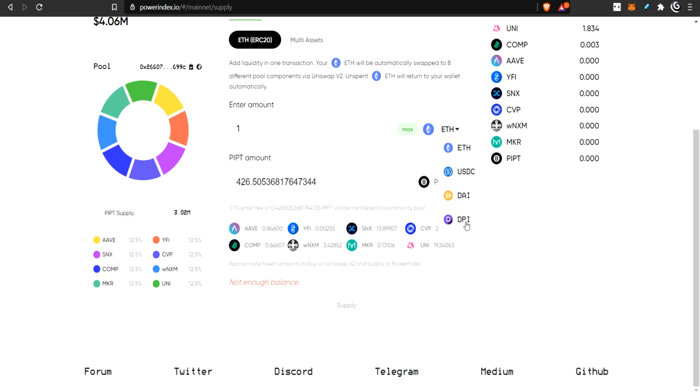I had actually initially come here with DPI token thinking, oh, I might be able to swap this. It was quite expensive, like $30-40 US or something like that. And that's when the gas was at 15 Gwei. So that's a pretty complex swap from DPI into this. So I just went to Uniswap, sold my DPI for ETH, and I could have minted up some more PIPT. Now, I also didn't do it this way because it was still a little bit expensive. I'm not a whale. I was going to do $1,000 US, so it's like 1.5 ETH or something. So the cost was still quite high because they need to split up and buy all these tokens.